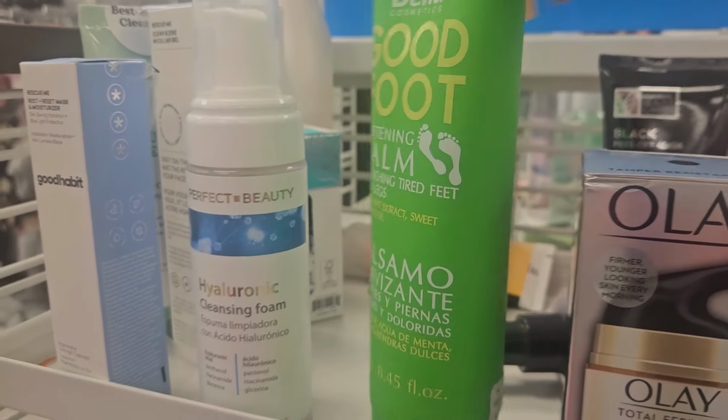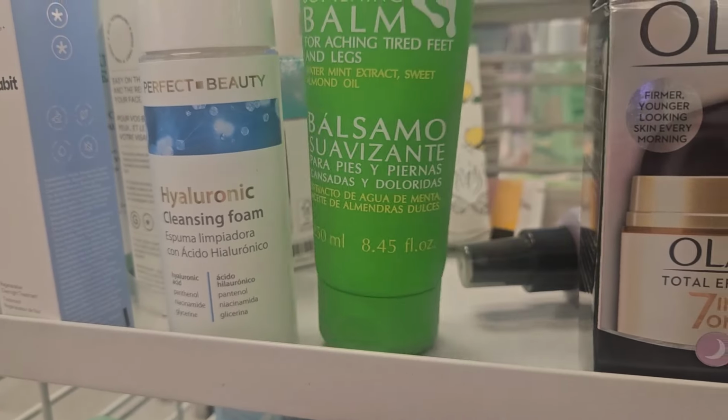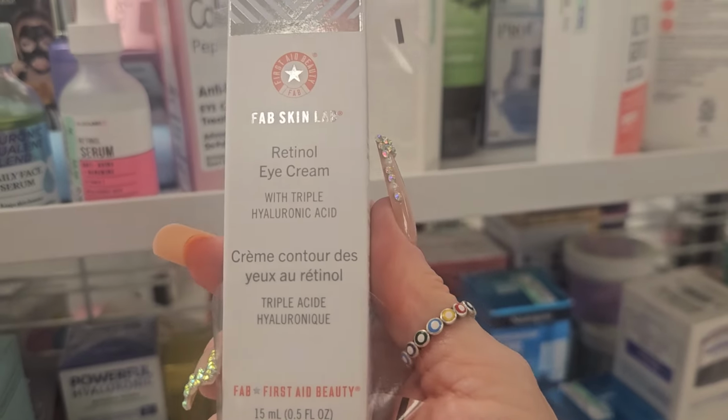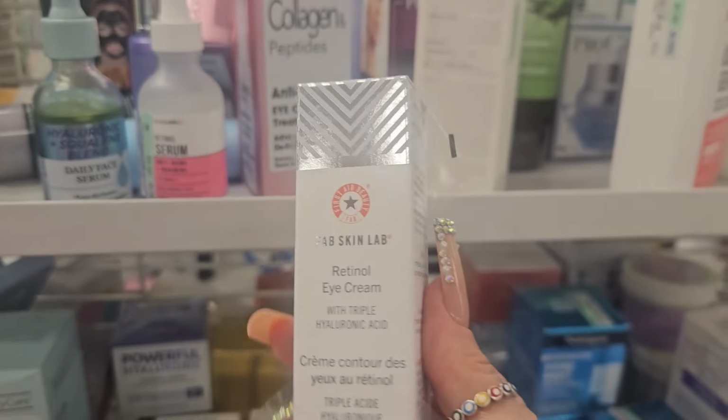This is a good foot softening balm for $3.99. Look what they have here. They have First Aid Beauty. This is my holy grail. This is retinol eye cream with triple hydration. This is here for $11.99.